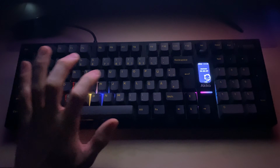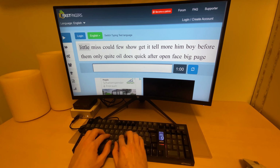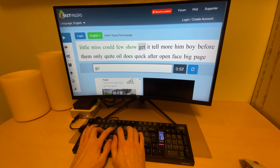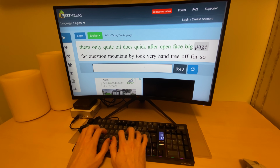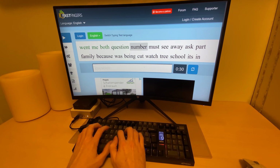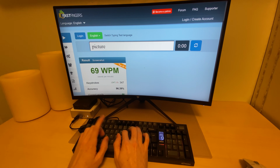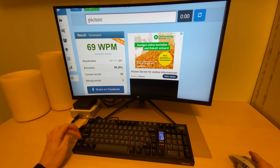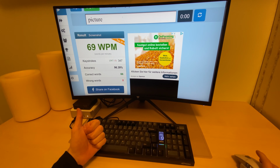Let's get the laser, and now let's go for a typing test. The keyboard looks and sounds really nice, so let's check my performance with it. Right on. And that's speed, that's the accuracy, great system key sounds. So yeah, absolutely massive thumbs up from my side.